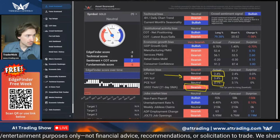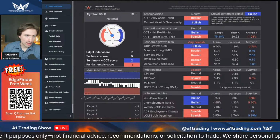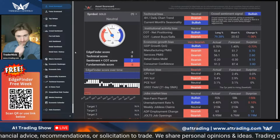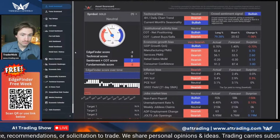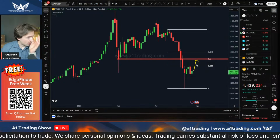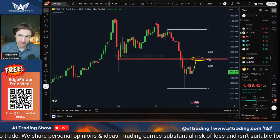This does lean me a little bit more in the camp of thinking that gold has more downside as we continue to price out rate cuts. I mean, they've already been priced out. That's why I'm saying I like the idea of a bounce, right? You get a bounce in this. I like that on the short side for now.